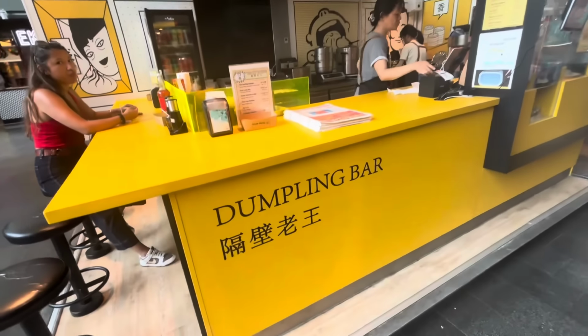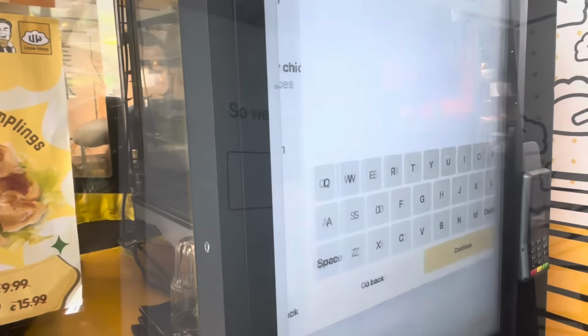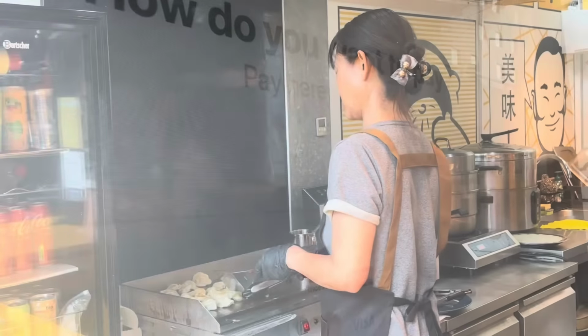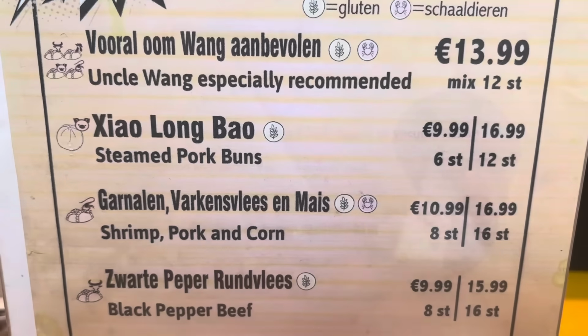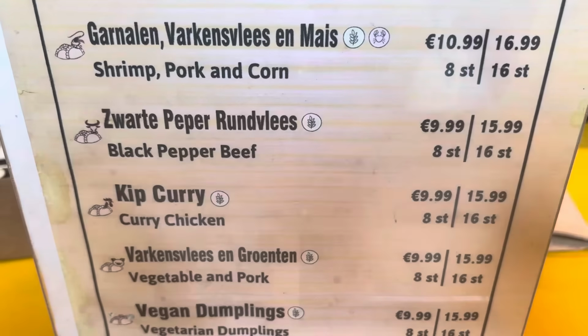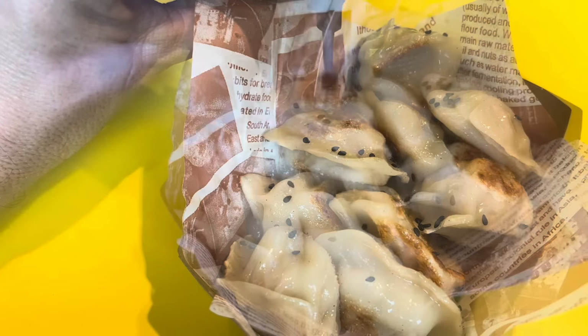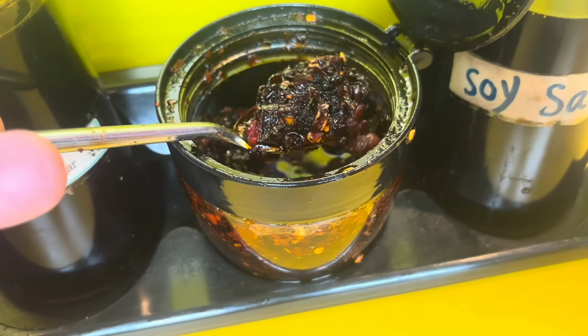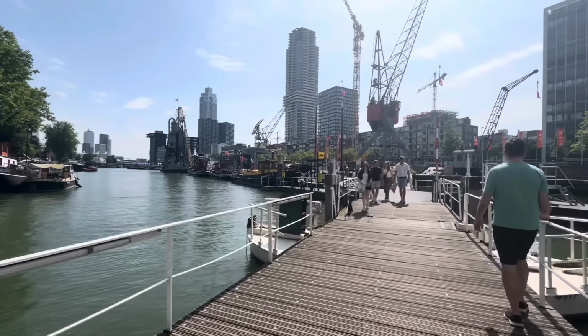Oh, welcome back to one of the best dumpling bars ever. Order on the screen, pay using your debit or credit card. Can you imagine having 16 dumplings? Yeah, actually, yeah. Things of beauty. A little bit of vinegar, soy and chili. Thank you, Uncle Wang. Actually, Auntie Wang. I've never seen Uncle, I've only ever seen the aunties. This is the chicken curry dumpling. It's delicious beyond. Alrighty, we are going to take a leisurely stroll through the harbour and over Erasmus Bridge.